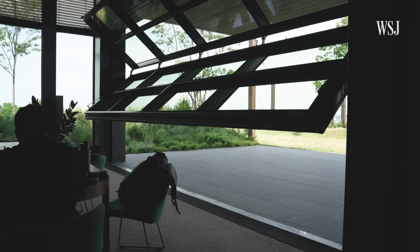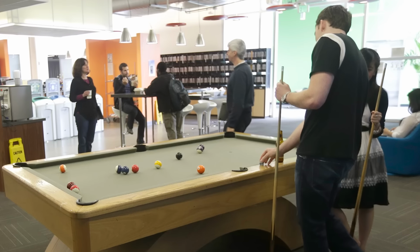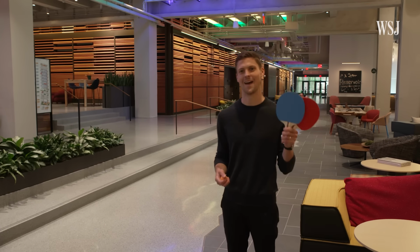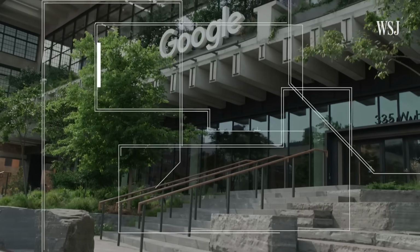Google's St. John's terminal was designed for, well, working mostly. That means, unlike its Silicon Valley office, there aren't any tables for this. No ping pong in this? I mean, I brought my own paddles. We took a tour with the project's leads to get a closer look.